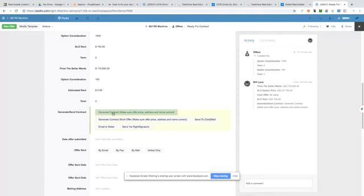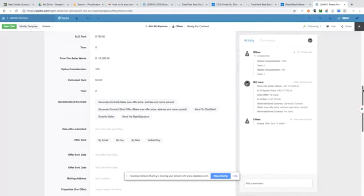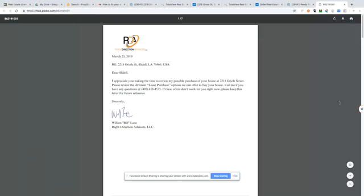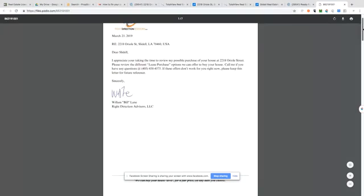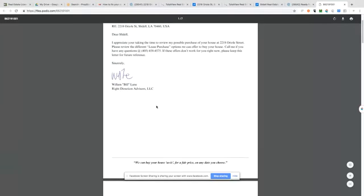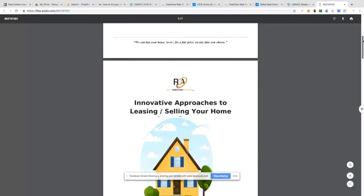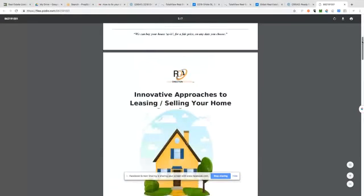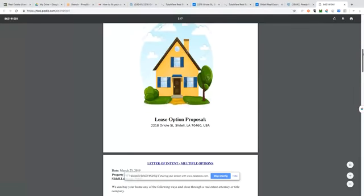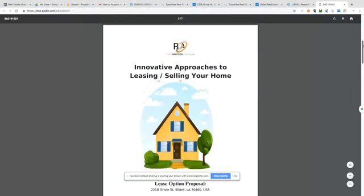All right, we'll generate the contract. And Podio is taking its time. There it goes. There it is. Here's what the contract looks like if we've sent him a letter. If there's an investor involved, which in this case there is, I'll add his name down here, Nathaniel. This is his deal. And then it gets this. If you've worked with Joe McCall, you've seen this or something very similar to it. We've customized ours a little bit.